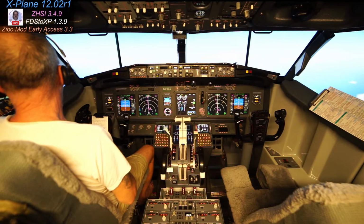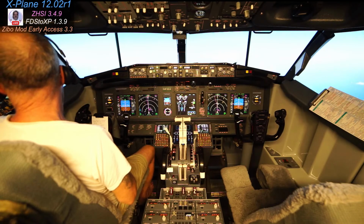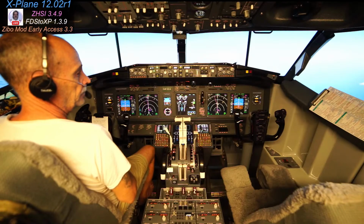Mark 10 X-ray heavy. Go ahead, 10 X-ray heavy. Mark 10 X-ray heavy, cross 31 right echo. Follow the British 747 ahead.